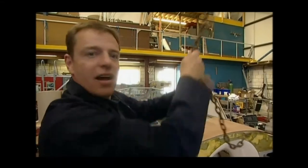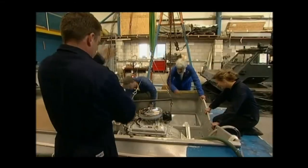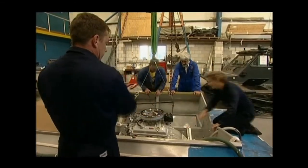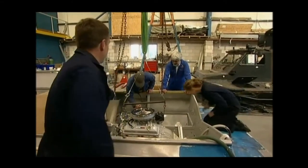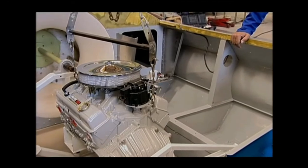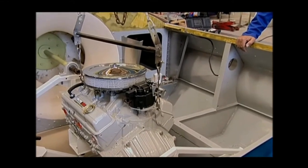Just another four feet. Down, up, down. Are we there? Yeah. Have you lined that up properly, Claire? I'm not pulling it out again. Well, that's 200 horses raring to go. What next for Suggs' magic touch?